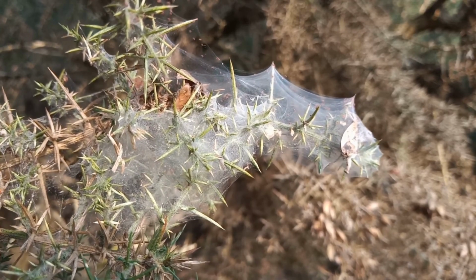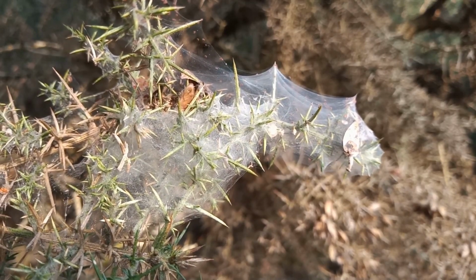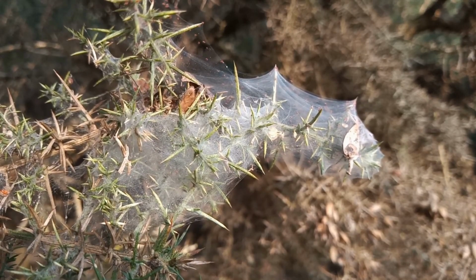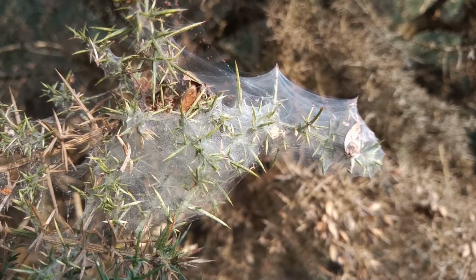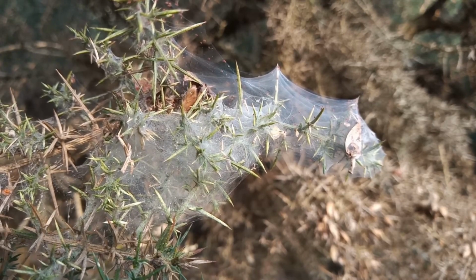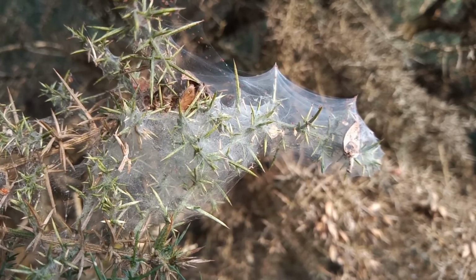And I think this is going to be one of those things that people actually notice as they walk past. It'll be interesting to see just how common this mite is around the county, and certainly around the UK. So that's the gorse mite, Tetranychus lintearius, or words to that effect.